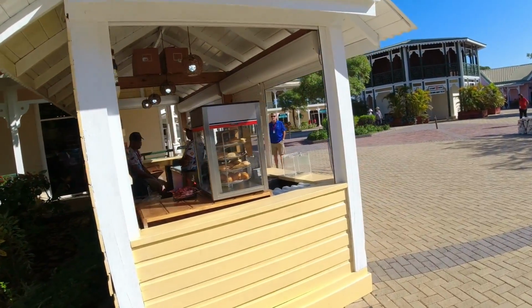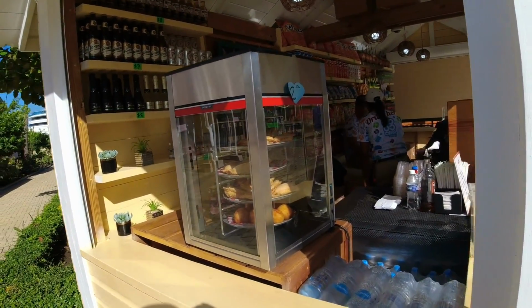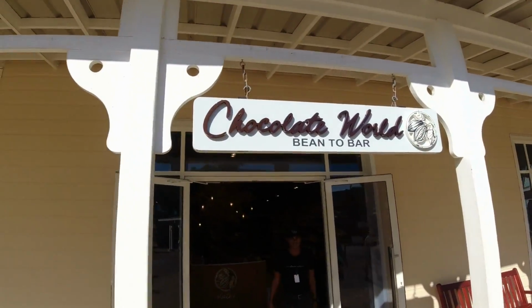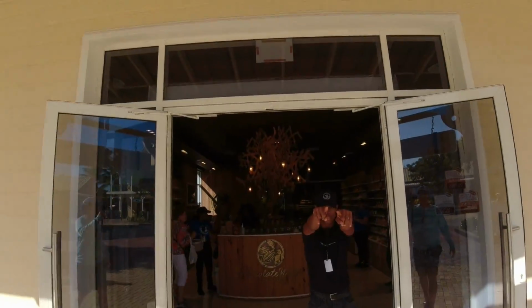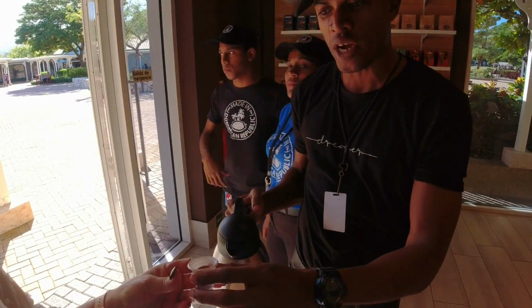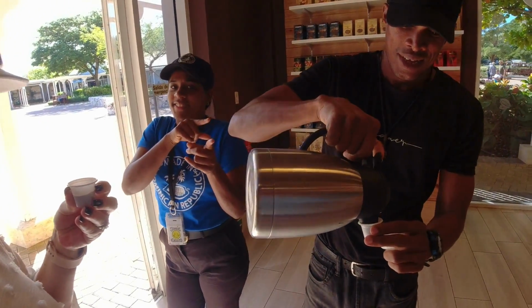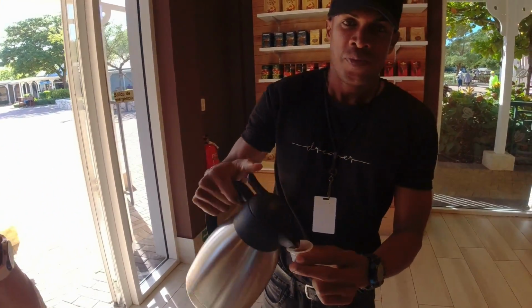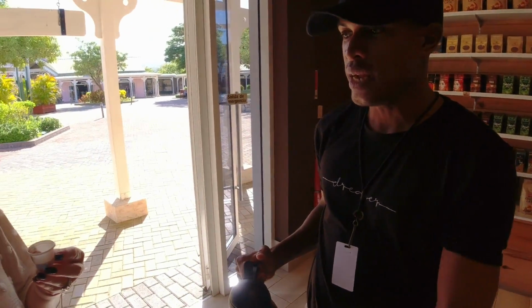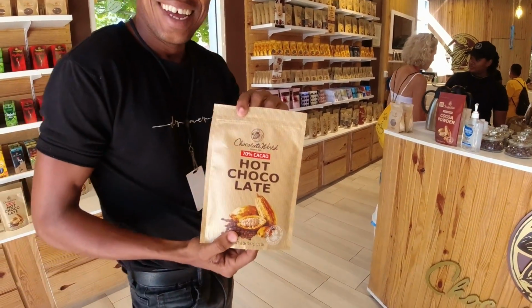Oh man, look at what are those? Those are empanadas? Bean to bar. Let's see what this is all about. Very good chocolate. Come to try the delicious chocolate. This is Dominican chocolate. It's organic. Oh yeah? Smells delicious. You can smell it, you can feel it, taste it. Look with the camera. Let me explain.